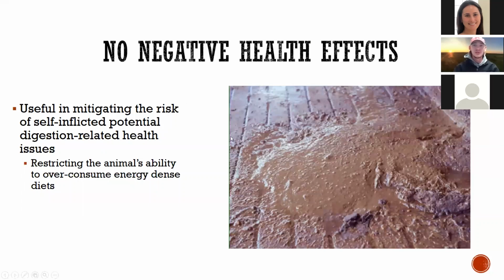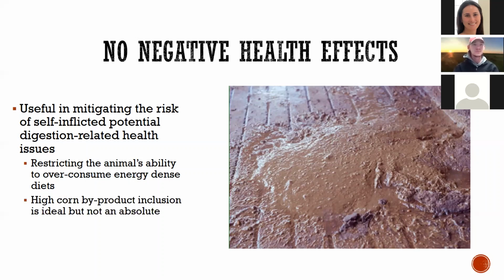I include this picture of a pretty loose cattle stool, because one thing to consider when we are feeding very highly digestible diets, high in corn byproducts, is that you might see a lot of these, I don't want to call them pats, more puddles out in the feedlot. Normally you would think that looks like the cattle are getting acidotic. But you also have to consider you're feeding a very, very digestible fiber feed, so you can't really expect a big, bulky, clumpy manure pat. Whether it's high starch or high digestible fiber, you are decreasing your chances of seeing any amount of acidosis or bloat.